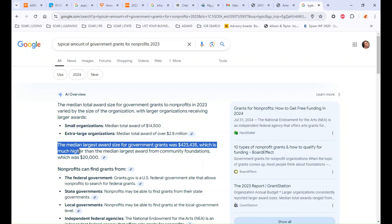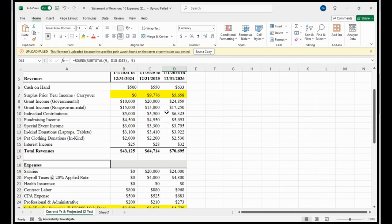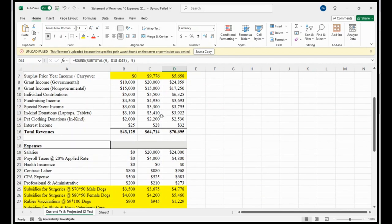That's for a large organization, right? But it says the median largest award from community foundations, that would be a non-governmental grant, was $20,000. So that's why I felt confident here to just put 15,000. Again, I don't want to put 20,000, but I just put 15,000.